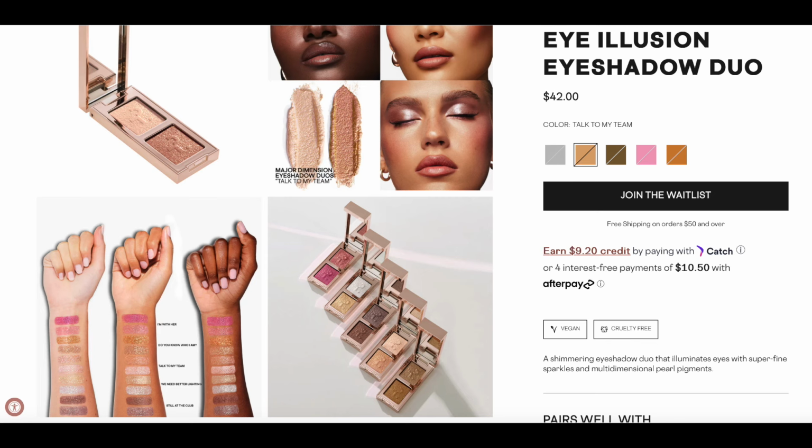So I'm just popping in here to talk about the Patrick Ta release. I forgot because it wasn't on the website yet, but this is coming to Sephora on October 29th. And the price is $42 like we thought. When these first came out, I was immediately drawn to the one on screen here, the Talk to My Team duo.